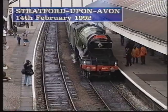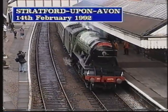Scotsman has often been used for special workings. This is the Valentine Express, promoted by a travel company.